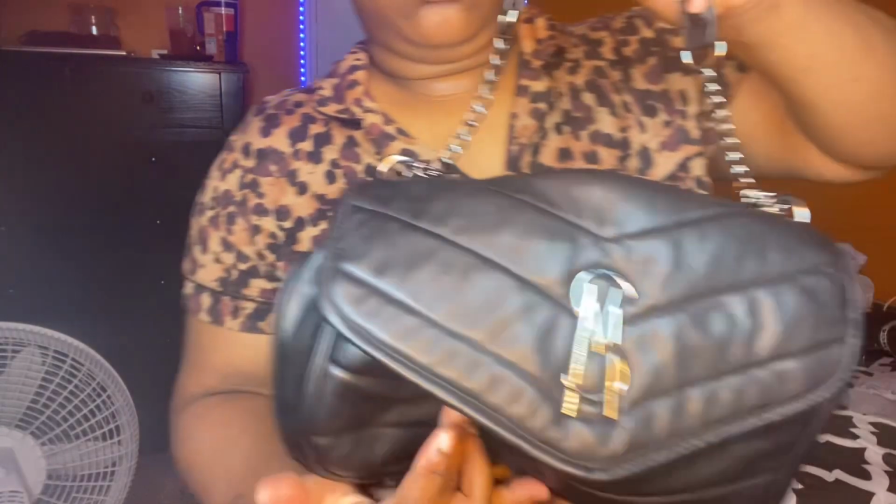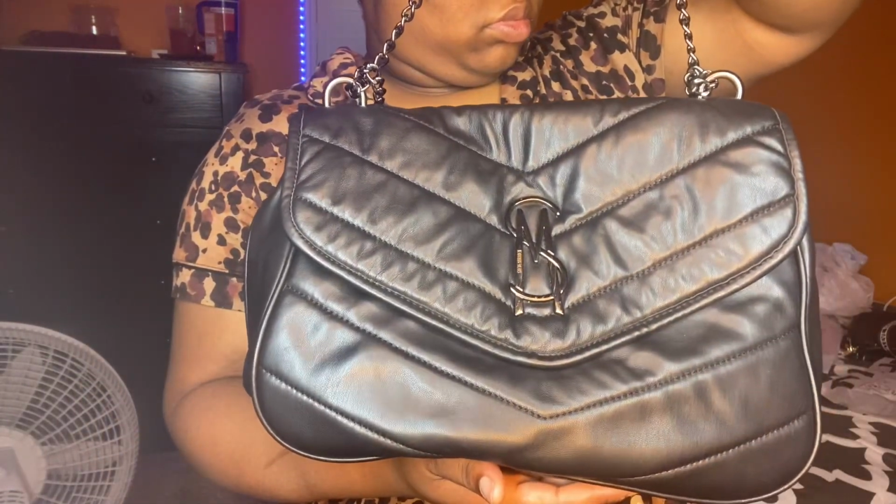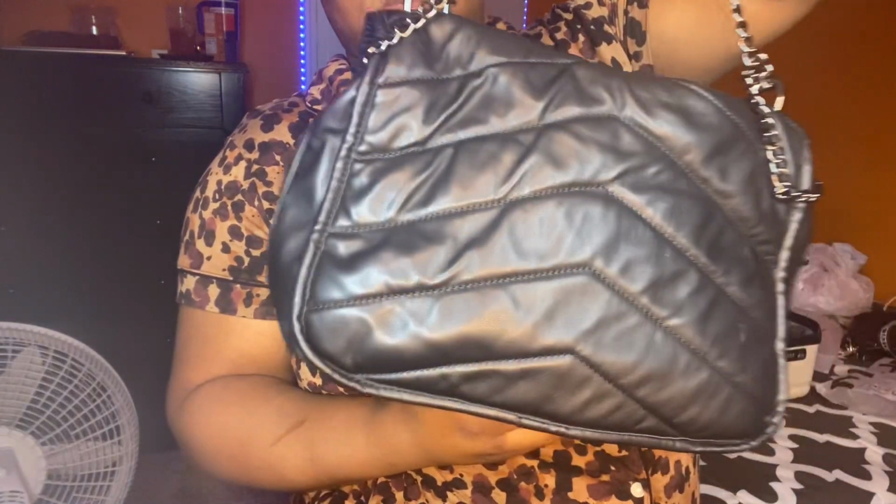And now I got my fake YSL bag. Yeah, don't come for me. You gotta fake it till you make it, you feel me? I got that from Burlington. So the shoes are from the mall, and that's from Burlington, and the red bag from Shein. And the two hats are from Shein as well.